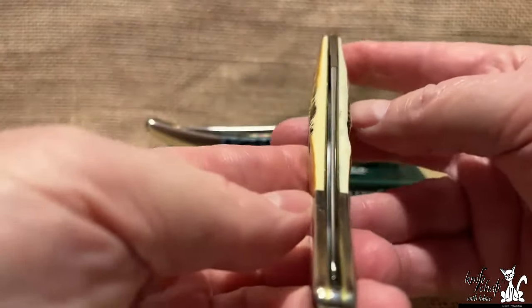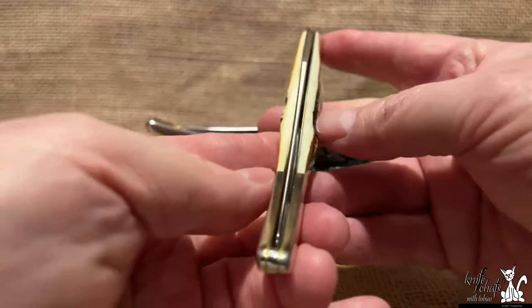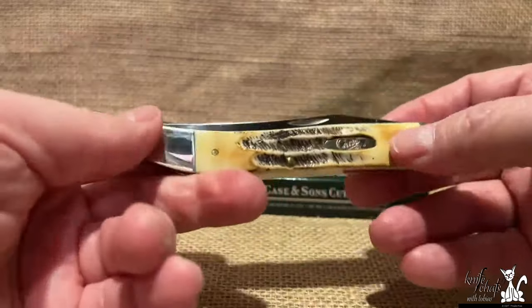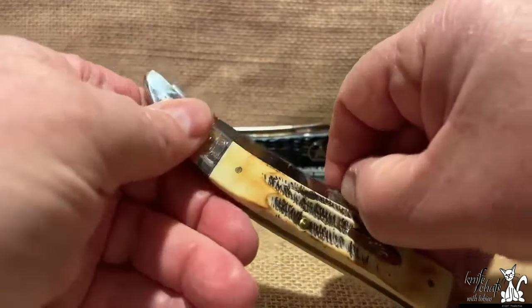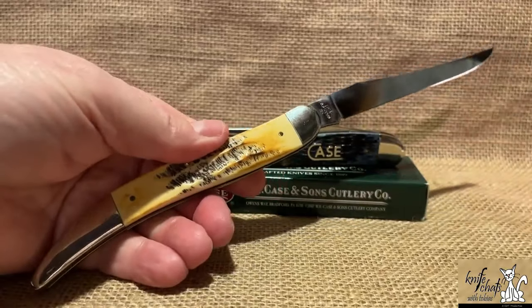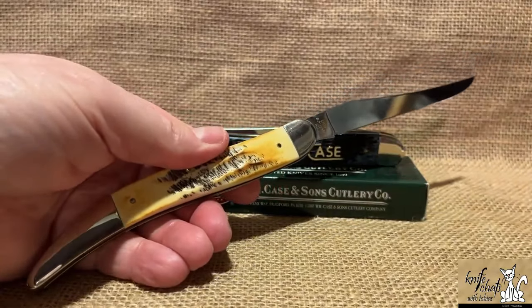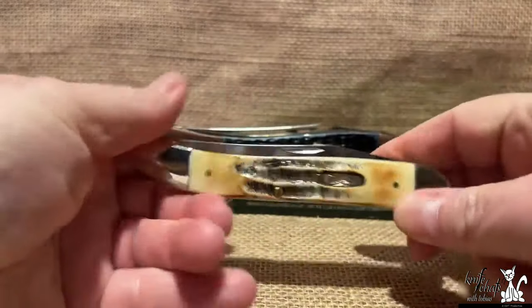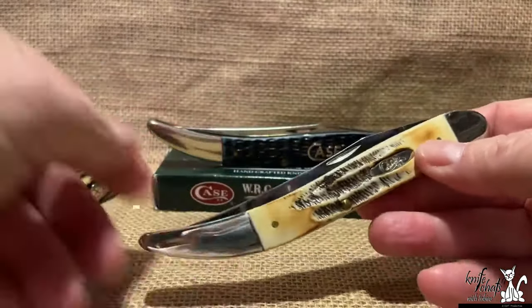And the centering on this knife, unlike the other one, can you see that? Almost right down the middle. This knife is just like gorgeous. And there we go. Look at the long, sleek blade going on there. This is just a wonderful piece and a great addition to my collection.